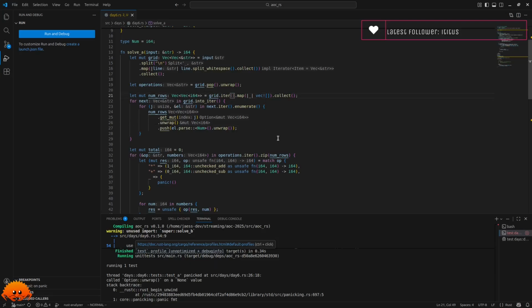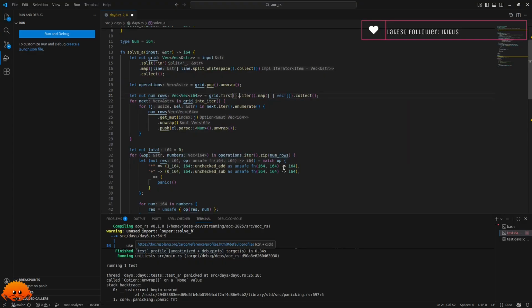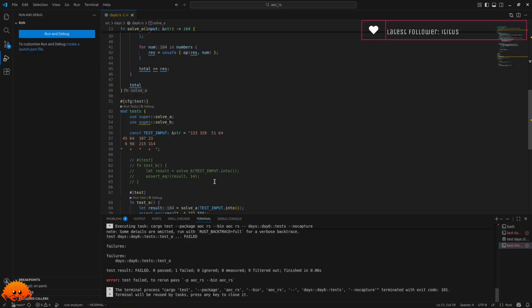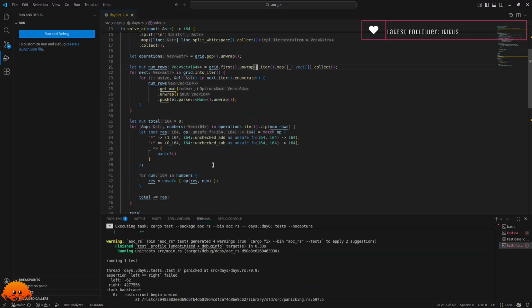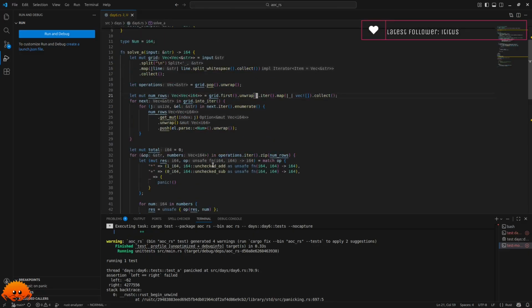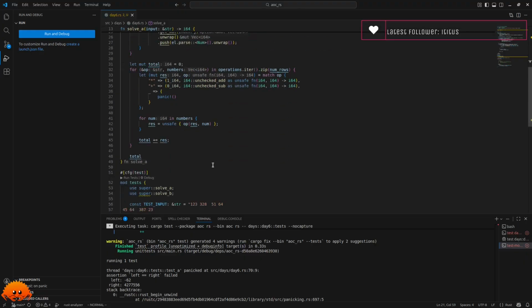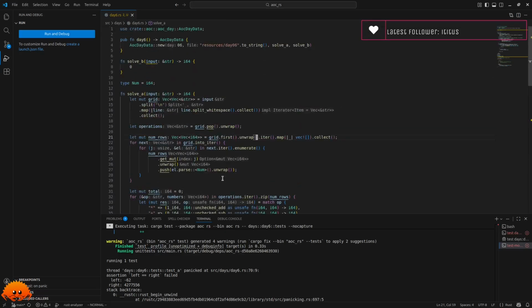Yeah, of course, because we said grid iter. But we have to say grid first. Probably unwrap iter, because we need the length of the first row. That's better. But how can you have a negative result? Are there negative numbers? Are there numbers you can interpret as negative? I don't see any negative number here.